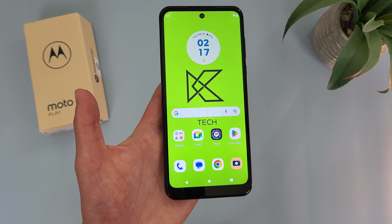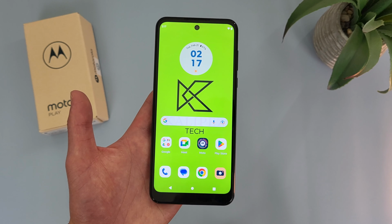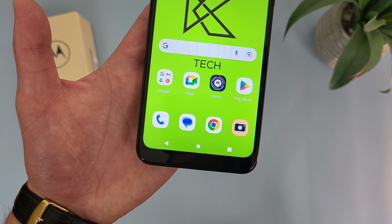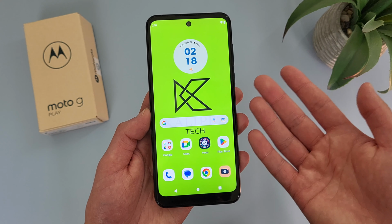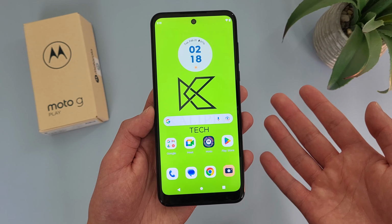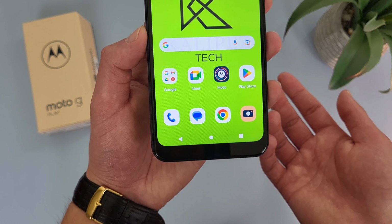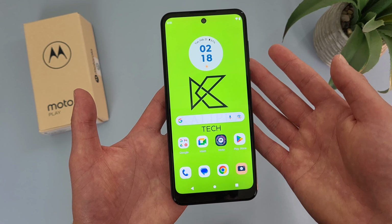My second reason why you should buy the Motorola Moto G Play 2023 is the display. Now with this phone, we're getting a 6.5-inch 90Hz IPS LCD display with a 720p resolution, a PPI of 270, and a 20:9 aspect ratio. So with this phone at 6.5 inches, while not being anything unusual per se, we definitely are still getting a decently large display here. So if you're consuming a lot of content, maybe you're watching videos, browsing the web, using social media, stuff like that, in general, you will get a good experience.